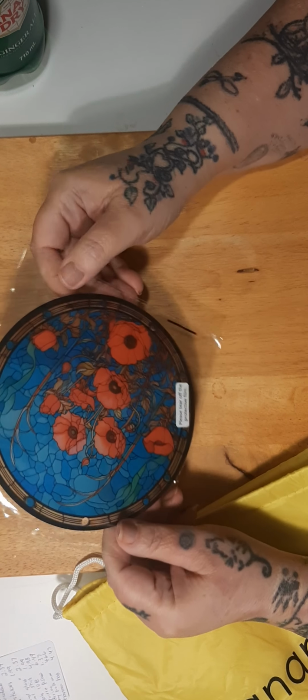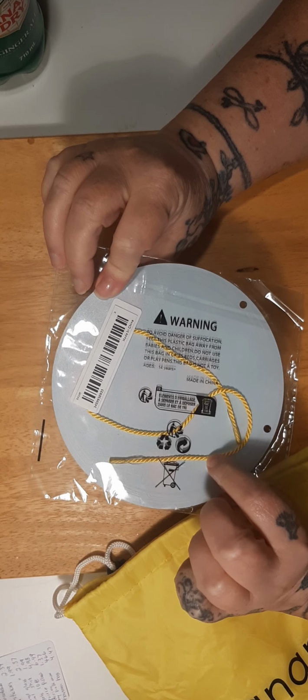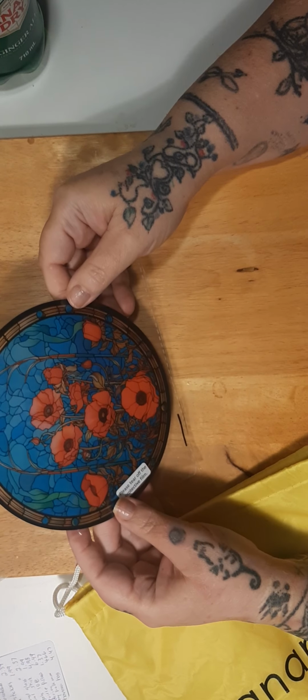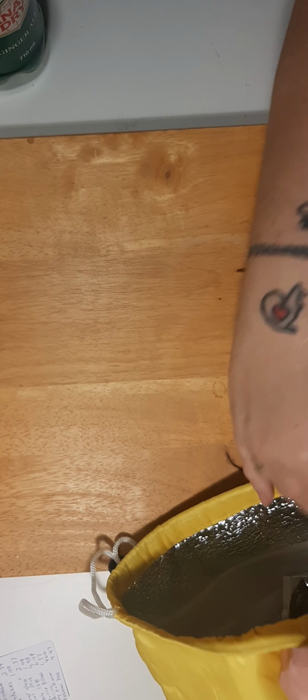It's poppies. I guess it was like this. It's beautiful. This one has a yellow silk thread to hang it from rather than a chain, which is kind of nice. But yeah, this is beautiful. I am going to get a whole bunch of them up there. I still have quite a few to put up. It was $4.04, which is pretty good.